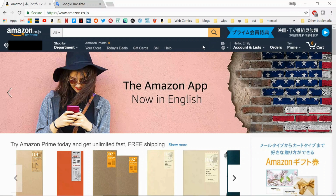Before I had to make a separate account, which wasn't a big deal. And for payment, you have to use a credit card if you do not live in Japan. They don't use PayPal or other methods of payment or bank transfers. Just like the regular Amazon site, they accept credit cards.